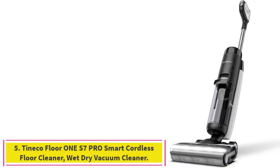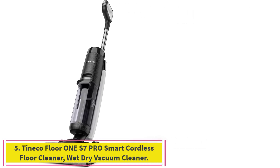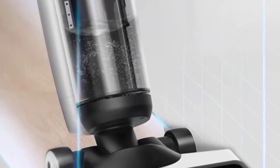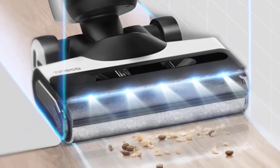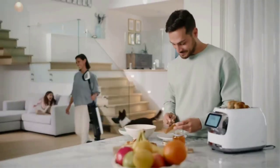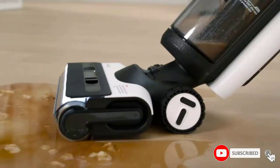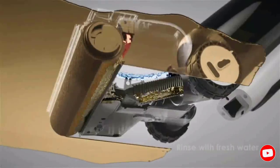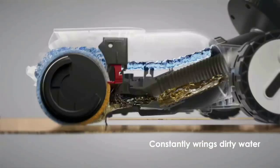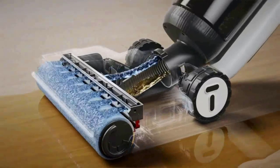Number 5. Tinico Floor 1S7 Pro Smart Cordless Floor Cleaner, Wet Dry Vacuum Cleaner. Balanced pressure water flow, a completely clean floor with continuous fresh water washing and efficient dirty water recycling, at a constant 450 times/min. Effortless use, whether pushing forward or pulling back, Floor 1S7 Pro Floor Cleaner assists you by detecting the movement of the rear wheels and assisting you with the smooth power bidirectional self-propulsion system.